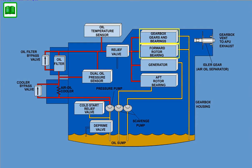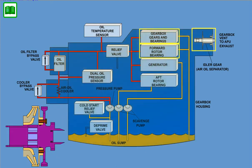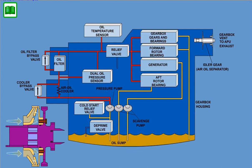During APU operation, an air-oil mist is created inside the gearbox and is separated by the rotating action of the air-oil separator. The air is removed through passages inside the air-oil separator into the gearbox vent line, which is connected to the APU exhaust.